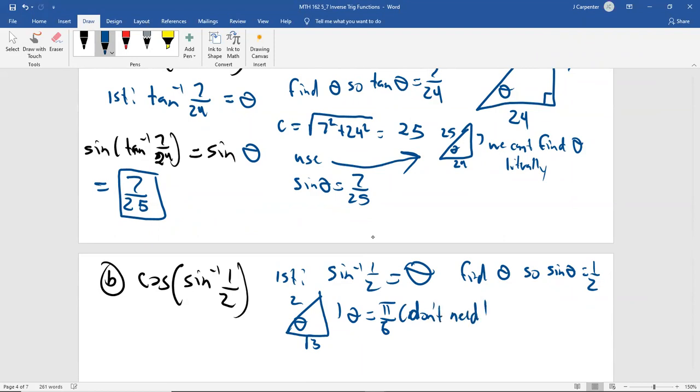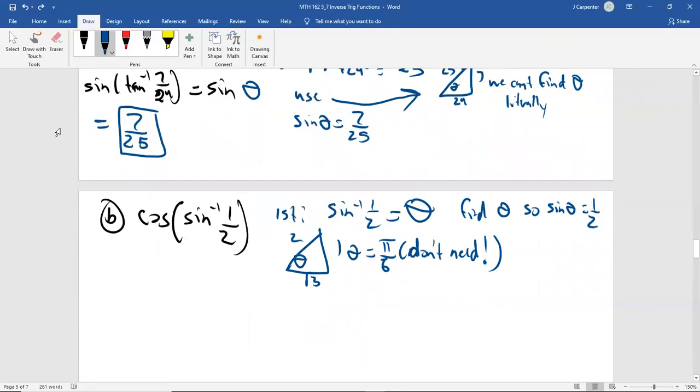actually need this. We didn't need it in the last problem. And what I mean by we don't need is we don't need to know the actual angle. Even though, yes, it is pi over 6, I don't actually need to know that. I can still just call it theta. So I can go for the second phase.